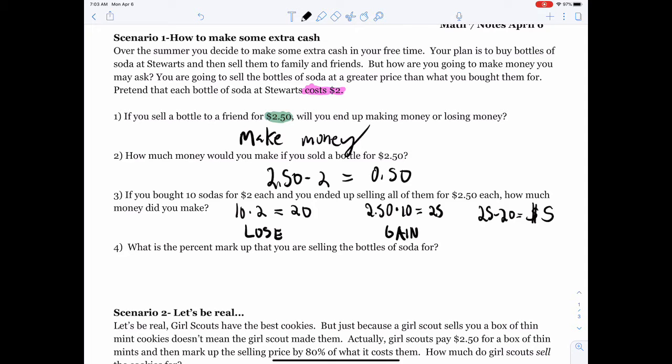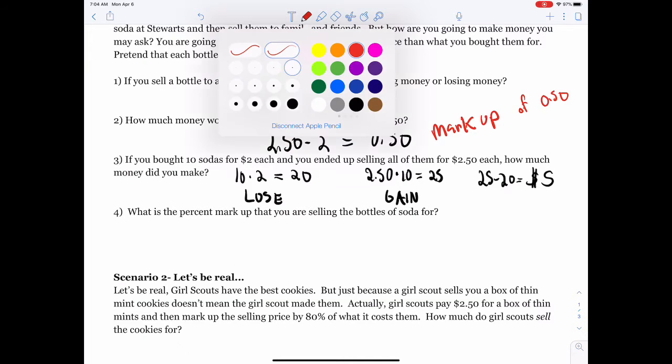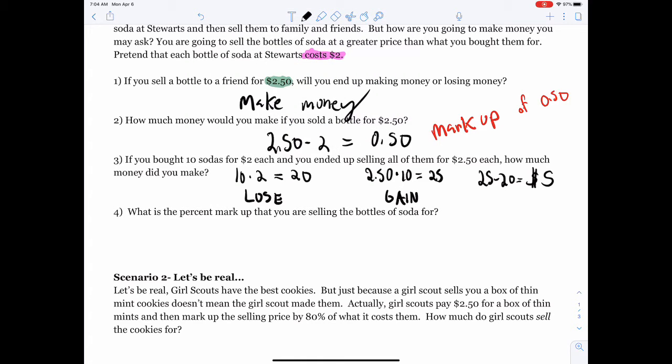Kind of cool. And what this is called here is a markup. You're taking $2 and you're marking up 50 cents. It's a markup of 50 cents. Because you want to make money, so you're going to mark up the price. You're not going to sell for $2. That'd be doing your friends a favor. They wouldn't have to go to Stewart's, but you're not making any money. You'd have to mark up the price.